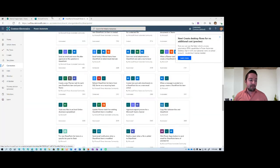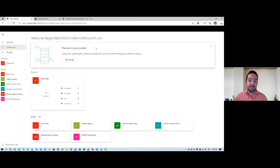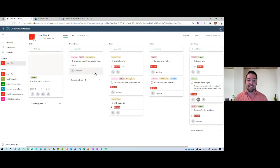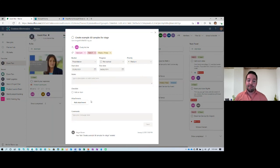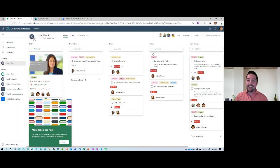So let me jump into Planner here real quick. I'll show you kind of the extent of what you can do, but let me just open up my event plan here. And it doesn't have to be just events, of course, you could use this for literally anything, but any one task inside of Planner is limited to, you have buckets, progress, priorities, start and end dates, but you see there's no budget, there's no way to say, how available is Grady. You can't do waterfalls or any kind of diagrams really that would be helpful for heavy project management, but you do get light project management capabilities where it's more like just task tracking.